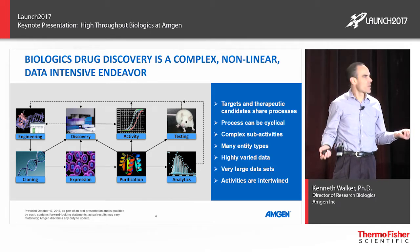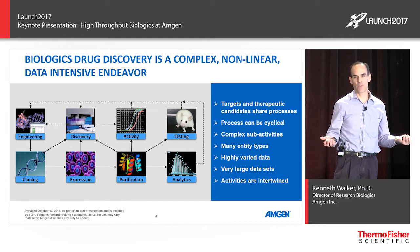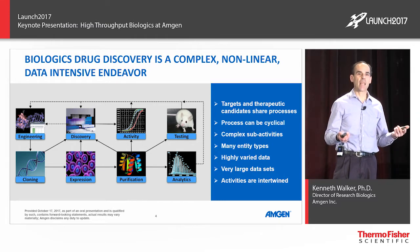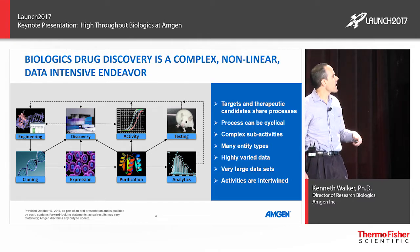After that, if everything looks good, you can go ahead and do an activity assay, make sure it has the activity you want. If the activity is good, you can then put it into an animal system, make sure, again, it's looking good. At that point, you could advance your molecule to the clinic. So that was the very early days.